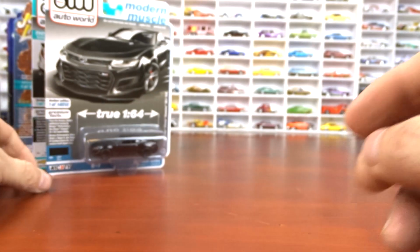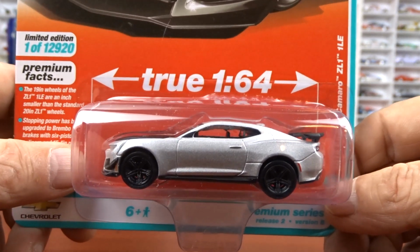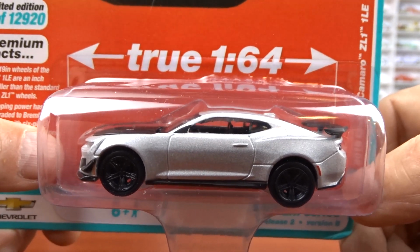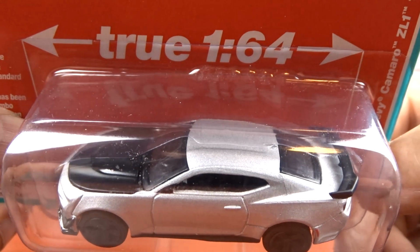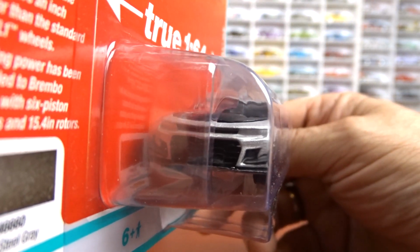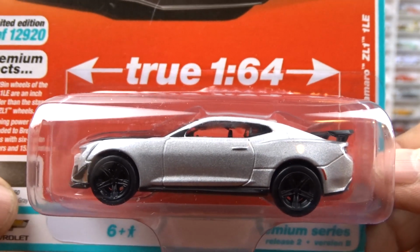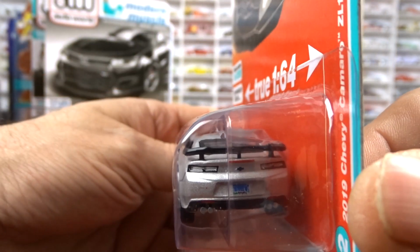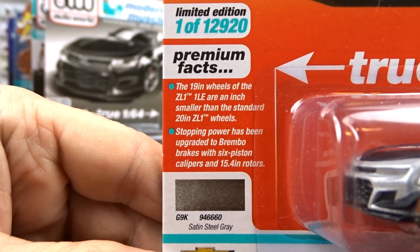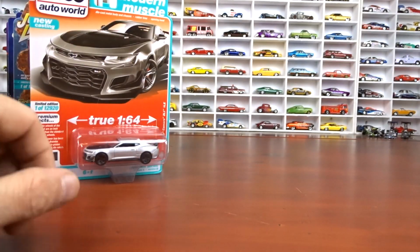So that's pretty cool. And I have the 2019 Chevy Camaro again. ZL1 1LE gray with black interior. Again, awesome car. There's a front. I should have probably stopped and showed you the fun facts on the other one, but I didn't. I will show you on this one, though. And there's the facts. You want to pause it and read it. Pretty cool. It's kind of nice they do that.